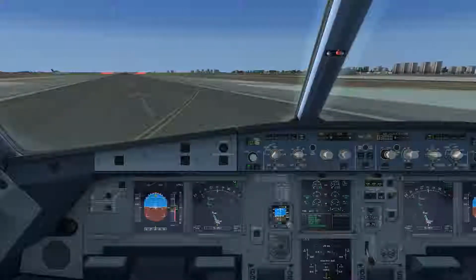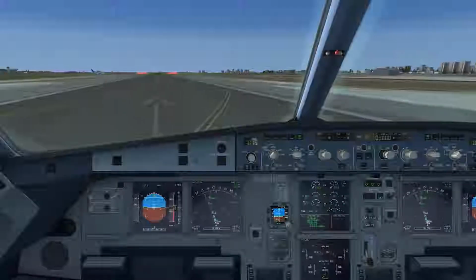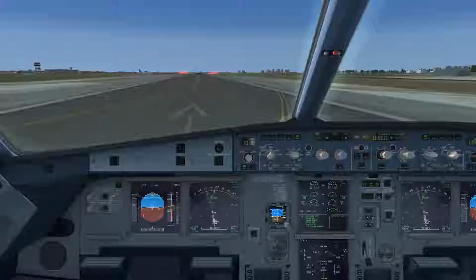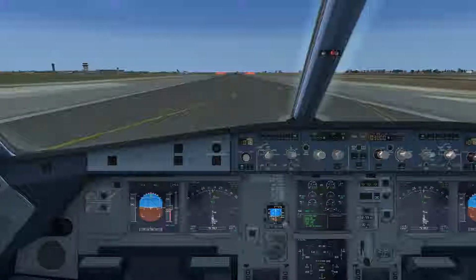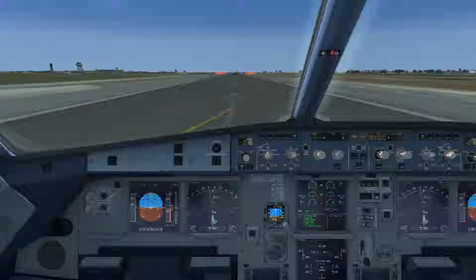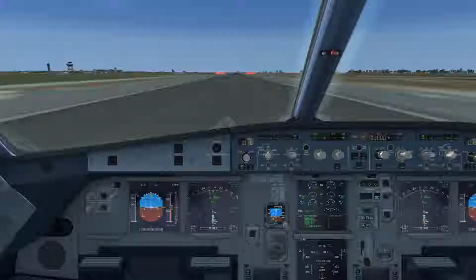Tower 381, short of runway 1. 381, Shalom Beacon Tower, cross runway 30, taxi holding point Echo, runway 26. Crossing 30, going to holding point Echo, runway 26. 381, taxi holding point Echo, runway 26.